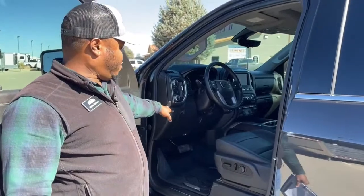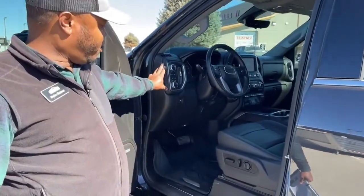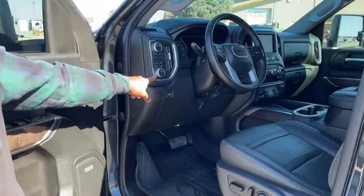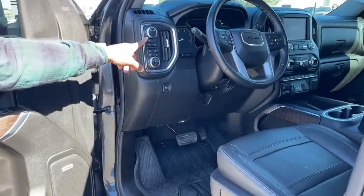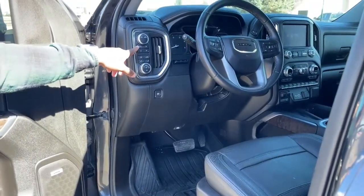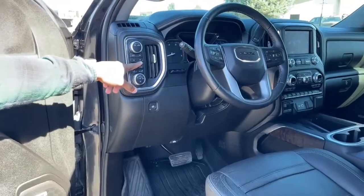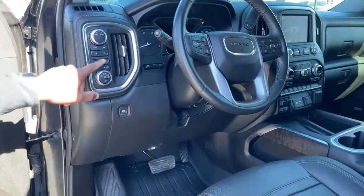Taking a look right here, you have your parking brake. It is electronic. Above here, you have all your light controls. It is a 4x4, so you have your 4x4 options here. You could actually put it in all-wheel drive if you want. So that automatic is that. And of course, you got 2-wheel drive, 4 high and 4 low, and all your light options here as well.